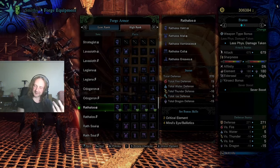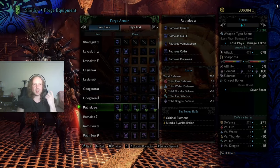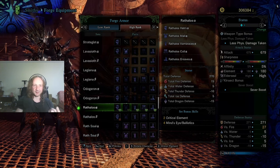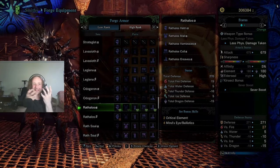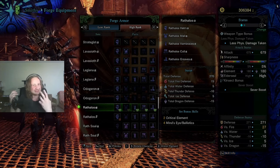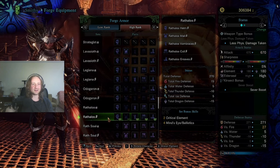And I love red, by the way. One of my favorite colors. But I hate the helmet. Overall, it looks good, but that face stuff around somehow ruins it for me. And then we have Rathalos Beta.